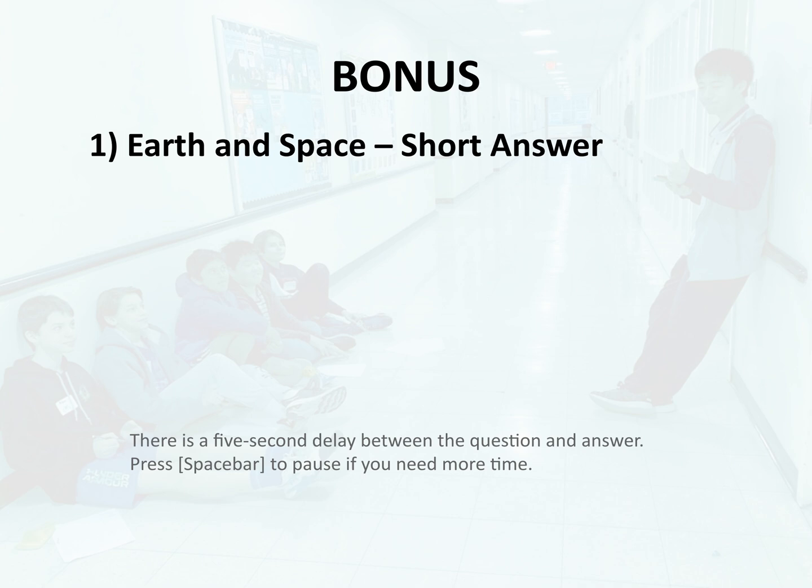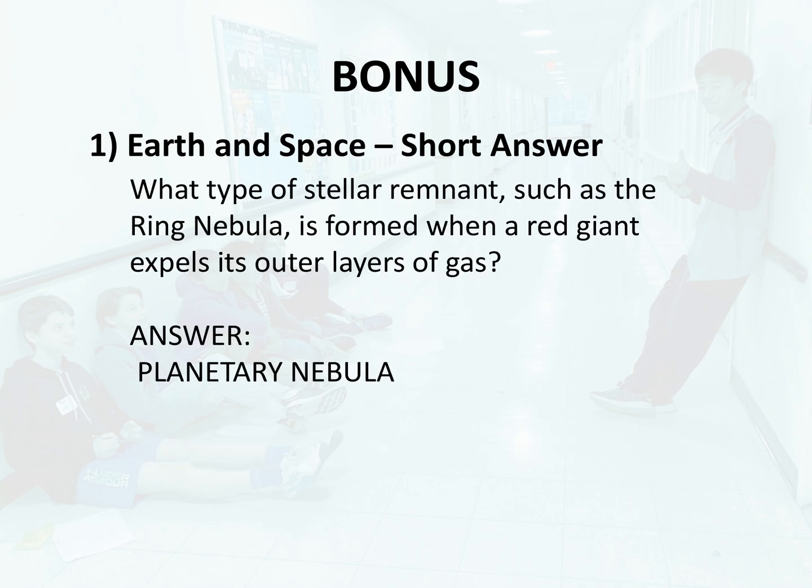Bonus 1. Earth and space, short answer. What type of stellar remnant, such as the Ring Nebula, is formed when a red giant expels its outer layers of gas? Answer. Planetary nebula.